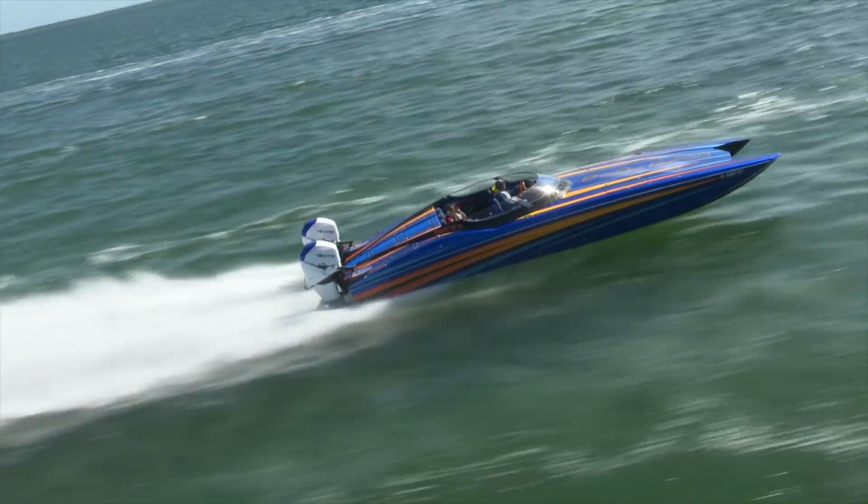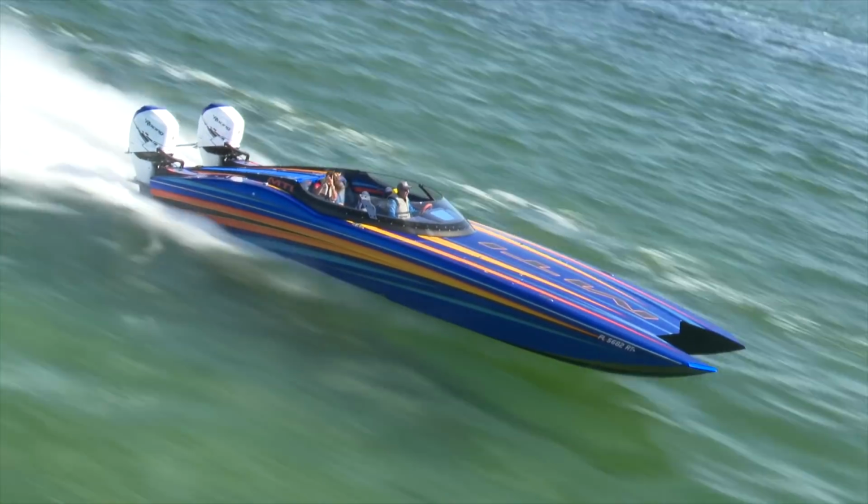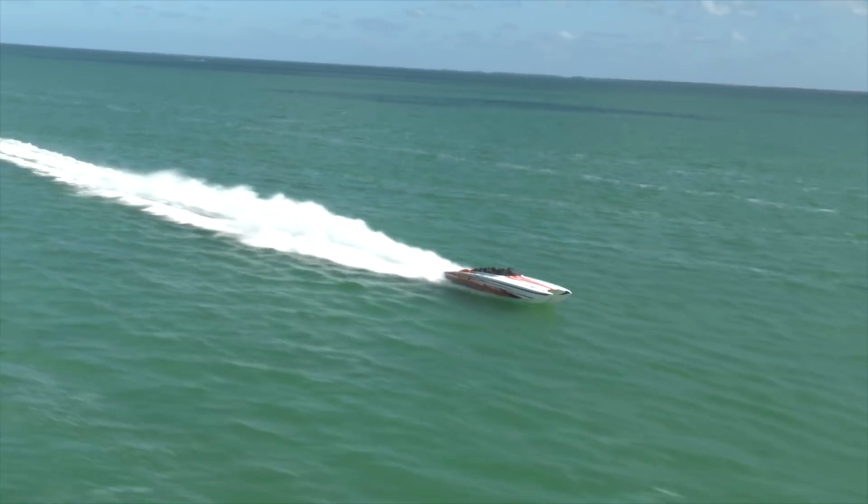This is a 34 MTI. Not going to get a lot of time on the chopper with this guy. There's no decal displayed, so we cannot identify the boat. So we're just going to move on.